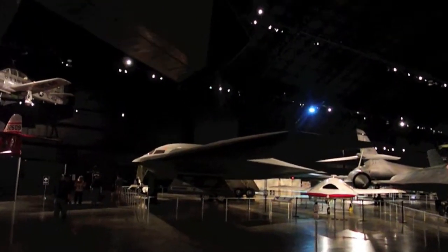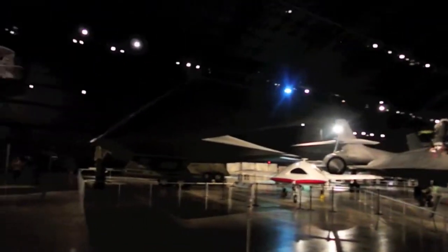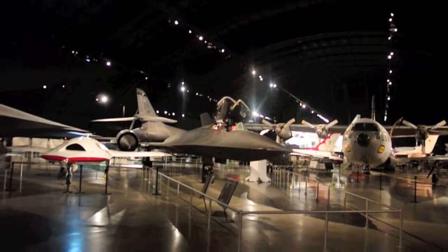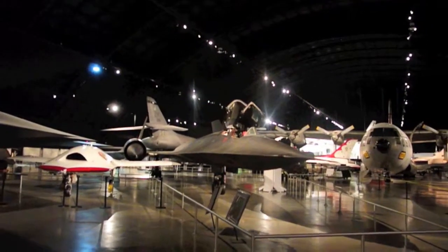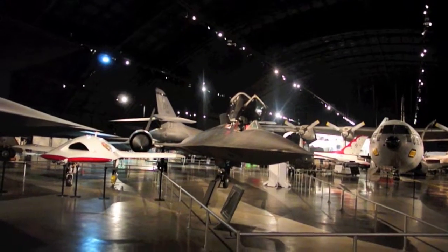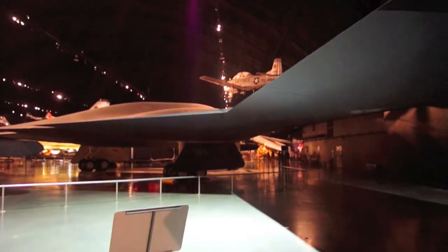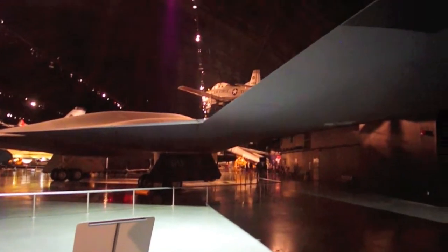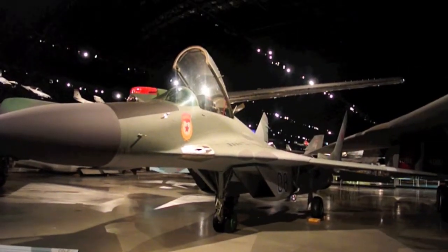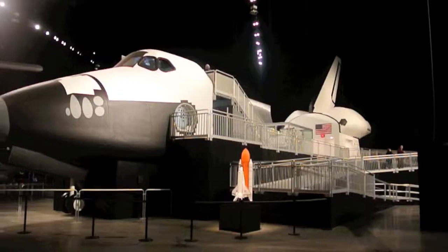Well, here we have both the B-2 in the foreground and a B-1 in the background. So we got the B-1 and B-2 here, as well as a Blackbird. And there's also a YF-12, the fighter version of the Blackbird, over in the experimental aircraft area. Well, this B-2 is so stealthy it's hard even to get a good photograph of it, but there it is. And here we have a MiG-29, which again, just shows you the quality of this museum.